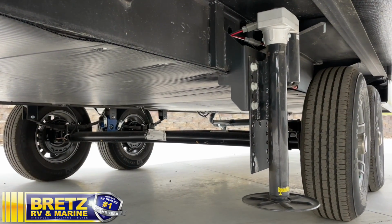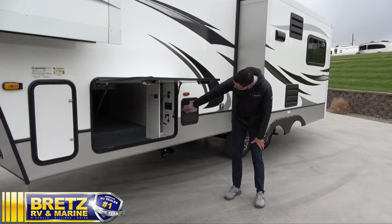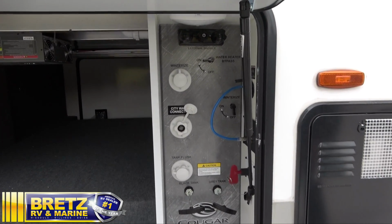Heated and enclosed underbelly. They leave some dead air space under there and actually pump the furnace heat into the tanks down below, and then return it up through some of these compartments. But all of the dump valves and water connections and everything are all heated and enclosed. And you can run the hoses through that little hole right there.